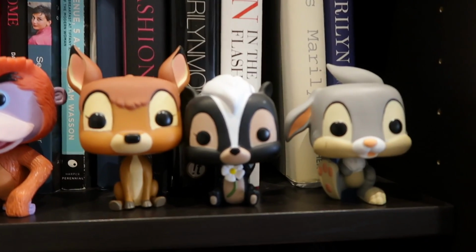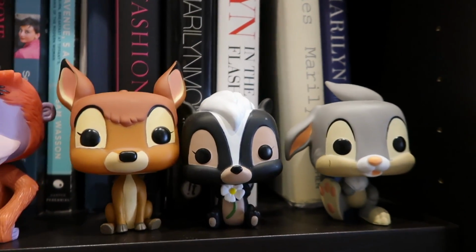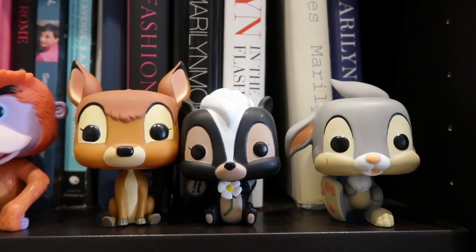And then these ones I love, the Bambi ones. These are some of the earlier animal figures. They're not great, but I really love having them in the collection because I love Bambi, one of my favorite movies. The later animal figures I just didn't buy because I didn't like them.